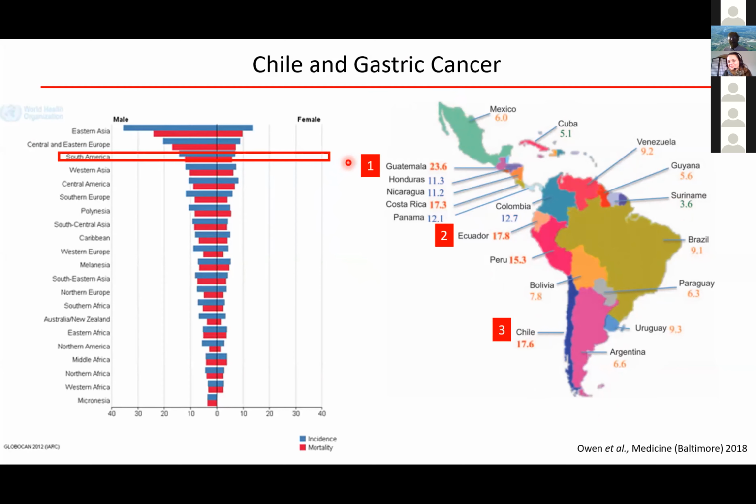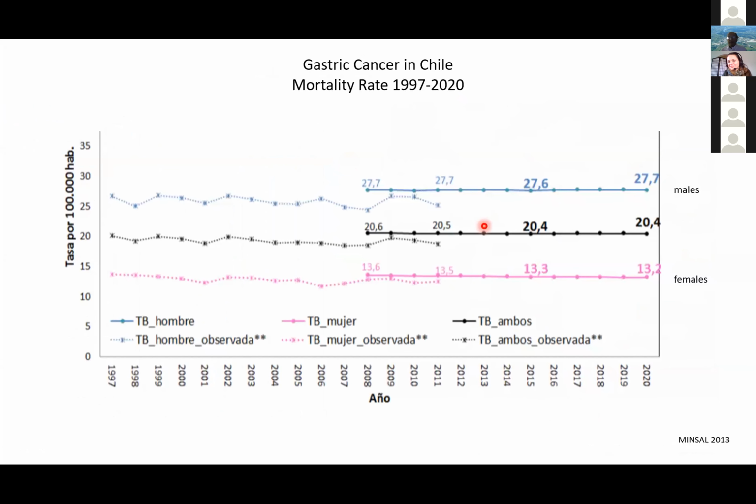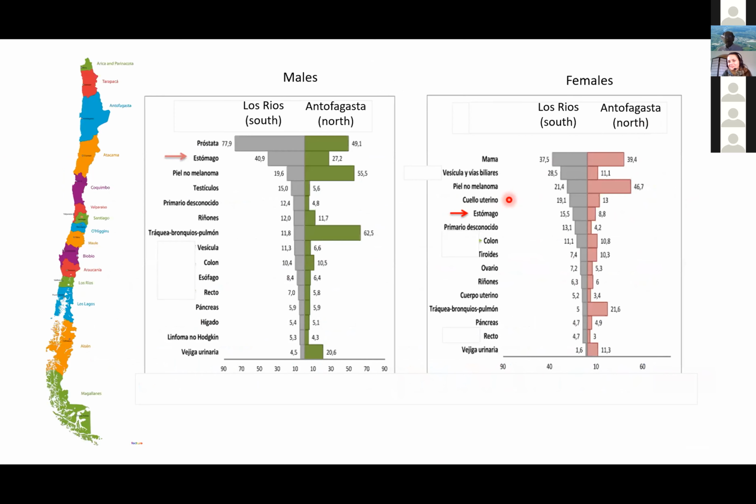Latin America in itself is the third most important region for gastric cancer in the world, representing about 20% of all the world burden of gastric cancer. So this is a pathology that is very important to us. Maybe the most striking regarding the local gastric cancer problem in Chile is a mortality that hasn't changed in the last 30 years, and the gross rates for males, females, and average continue to be the same. We do not have a change here in the last years. So this is a pending problem, and we don't have a clinical solution right now to that problem.